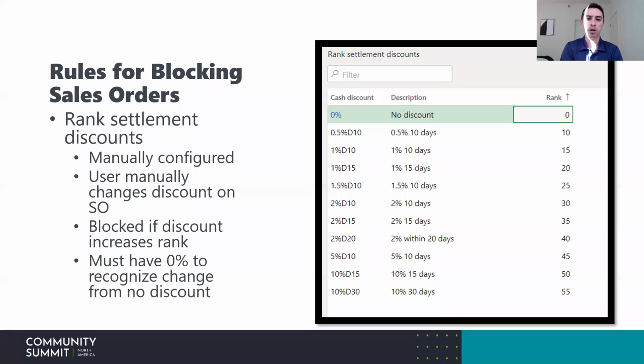During testing, we realized that if there was a customer that just didn't have any cash discount, so it was basically a blank field, and then they received a cash discount, the system wasn't recognizing a blank. So that's just what we figured out. So we put in a 0% cash discount and defaulted our customers that don't have cash discounts to 0%. And so if that's changed to anything additional, then it will get blocked. So that 0% is rank 0. That's the lowest rank, and anything above that will block.